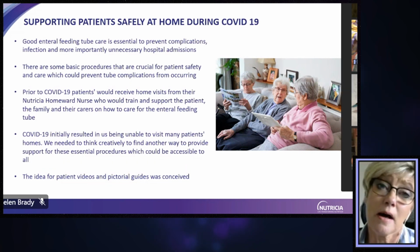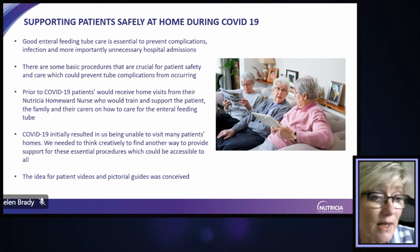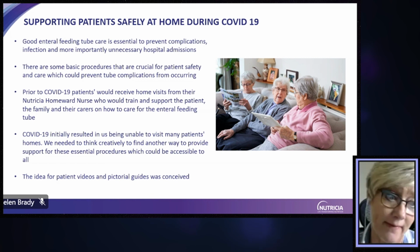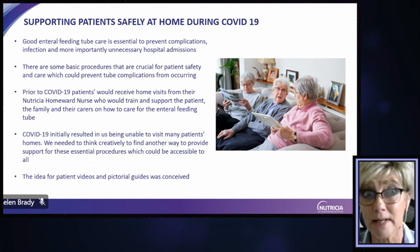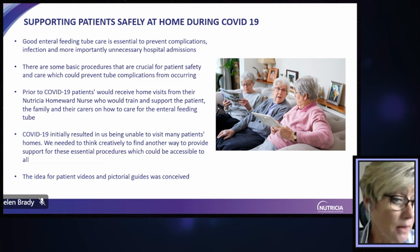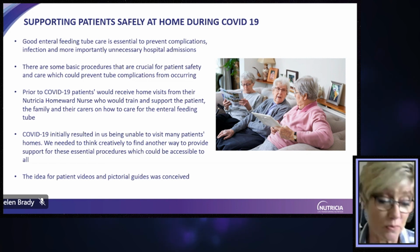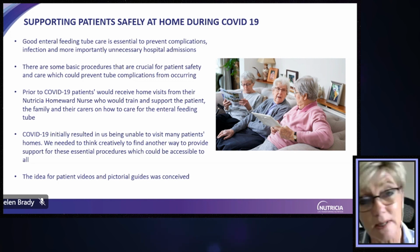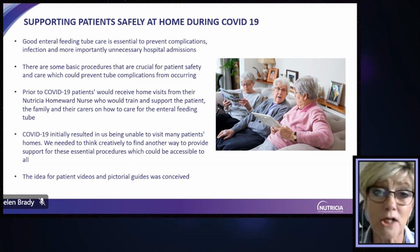So just to explain a little bit about somebody who's got a feeding tube, basically that could be the sole source of nutrition for somebody who has the feeding tube. It's the only way they get their nutrition, it's the only way they get their hydration, and for some it's the only way that they can actually get medication as well. So to look after those feeding tubes is absolutely critical. There are some very basic procedures that need to be done on a regular basis, and they must be done correctly to make sure that that patient stays safe. It's critically important how to do those procedures to make sure that they are done efficiently, and they need to be able to be done to prevent infection or complications, and more importantly, to stop patients having to be admitted into hospitals through enteral feeding related issues.